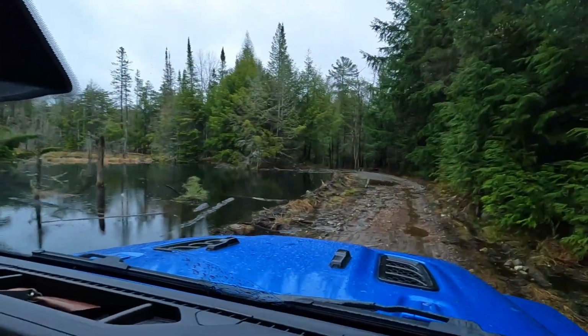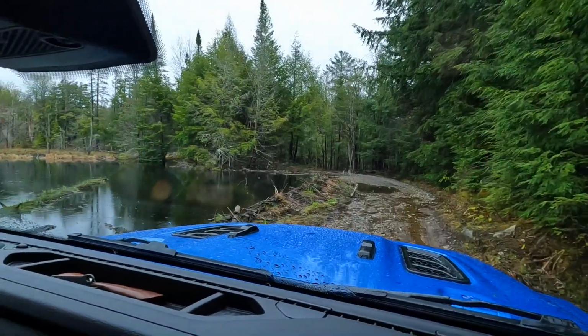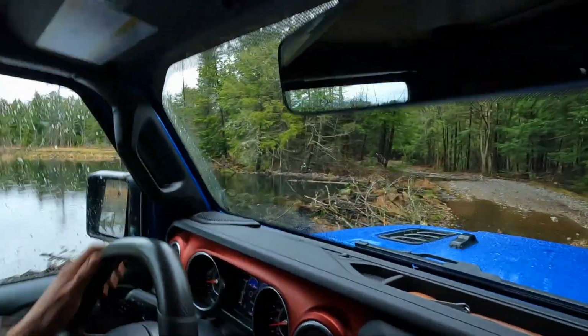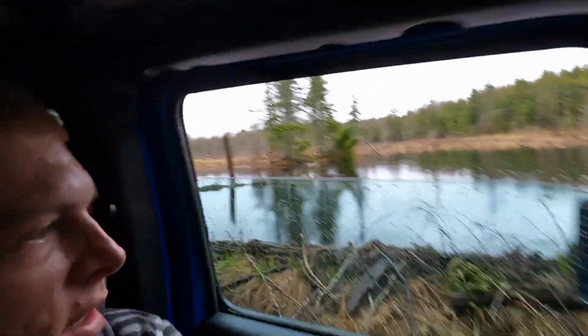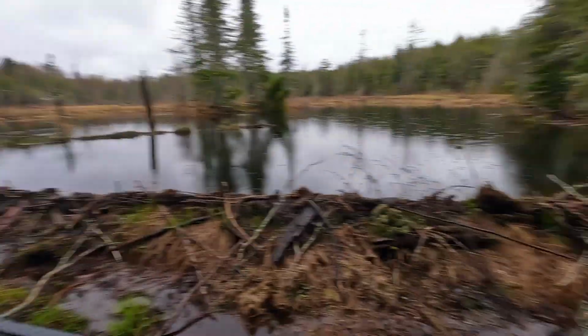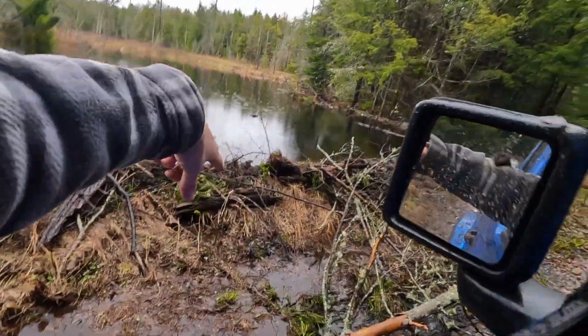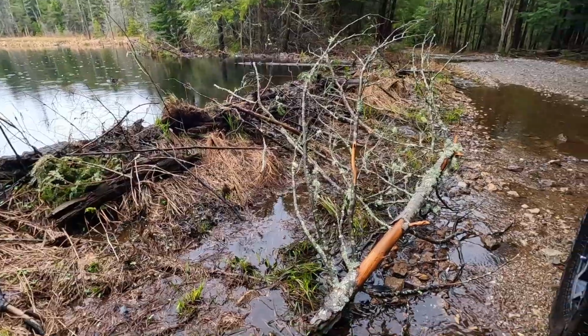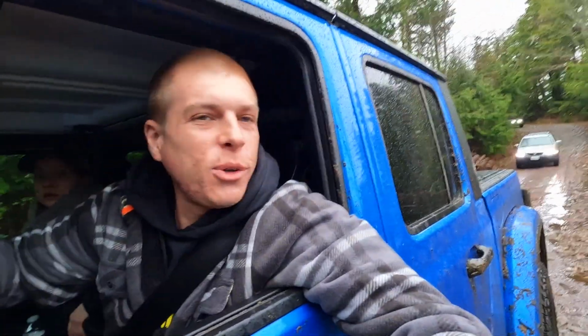Another dam, look at it. You can see the level right there. Oh my god. There's a bunch of these. So you can see on this one, it's actually a lot easier to tell where the water level is and where we are. Kind of crazy. Cool to see though.